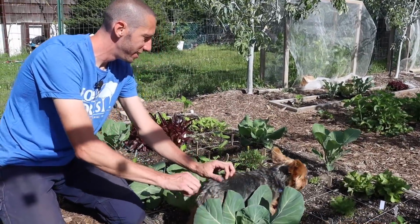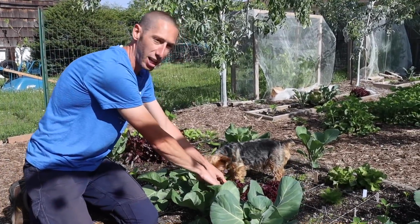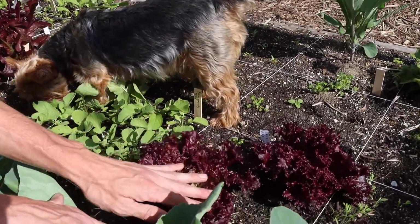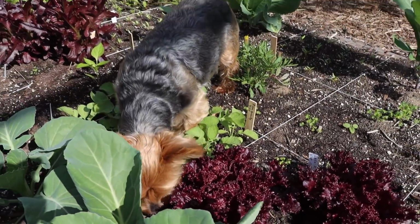What are you doing, buddy? This guy's just trying to be a king and walk all over everything. And then look at the Lala Rosa lettuce. I've got another one that's further ahead, but I mean, look at the color of it and stuff. It's so beautiful. Sometimes you don't even want to eat the stuff because it looks so good.